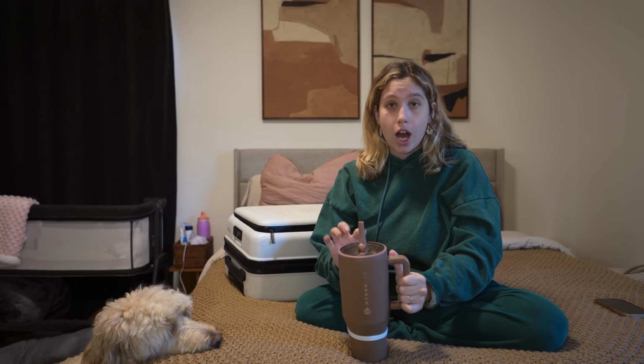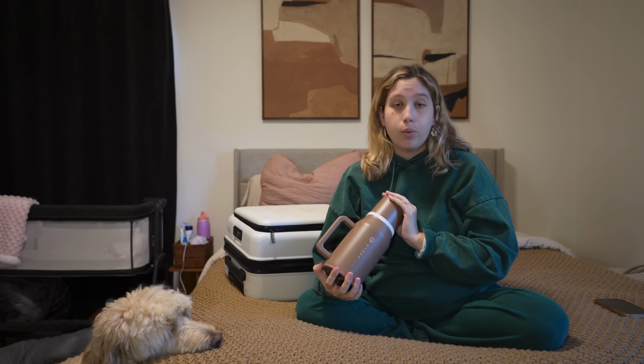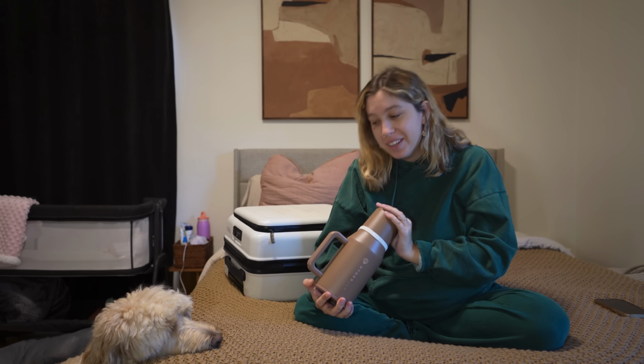Also, I just feel like this goes without saying. I totally forgot, but I will be bringing my hydro jug with a little straw that tucks away. It's perfect. I love her, and I will absolutely be bringing this water bottle for labor and delivery.